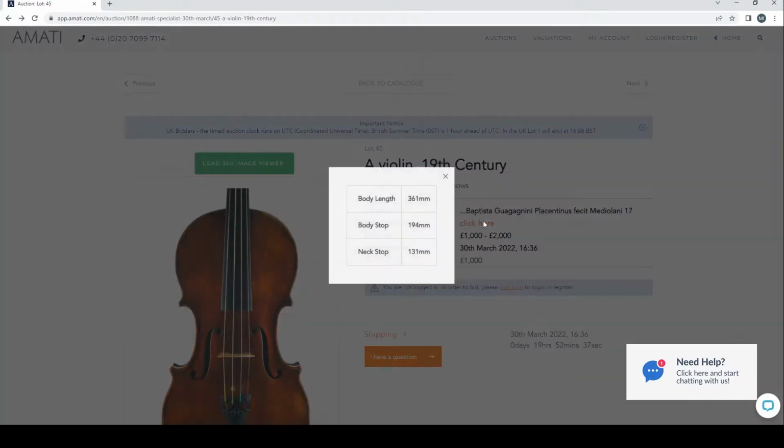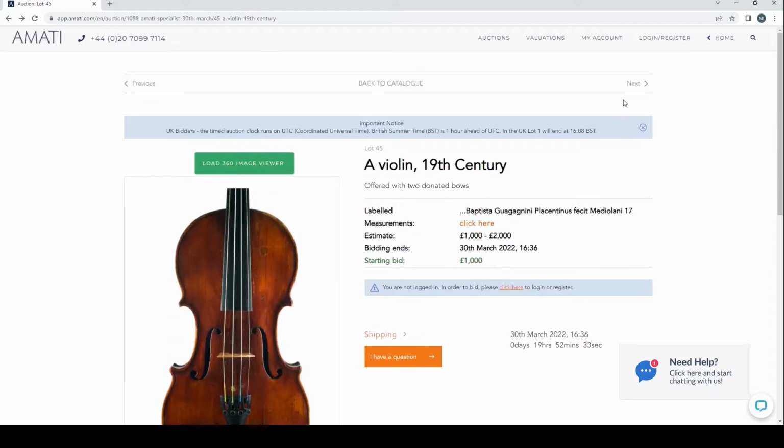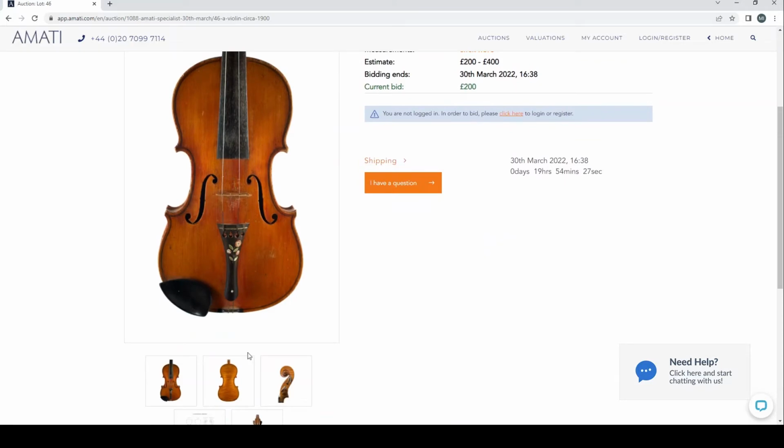I picked it up and I kind of instantly thought this is a bit weird. Let's see actually what the body length is. 361. It's quite long. I think it's just kind of long and narrow. It's a bit strange. Violin circa 1900. Current bid is 200.